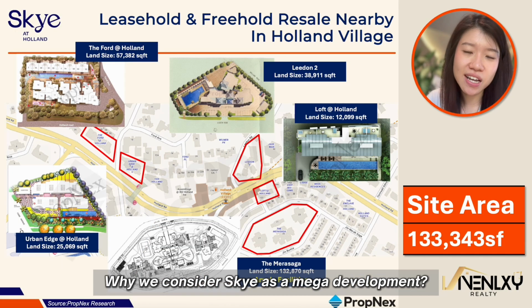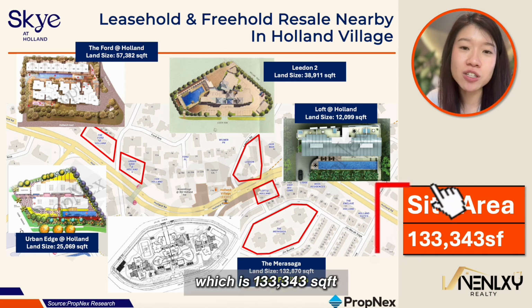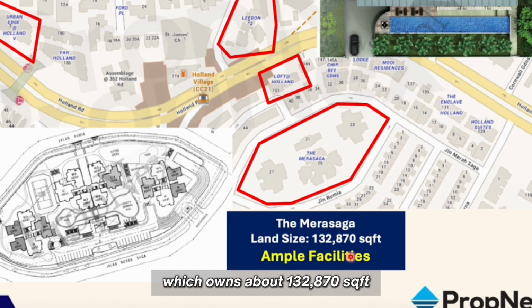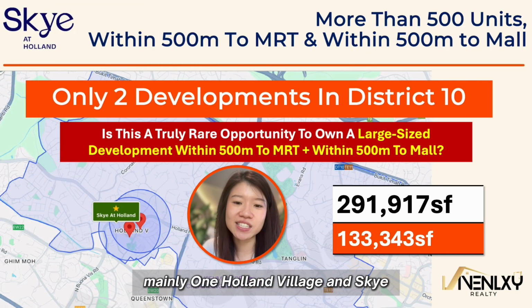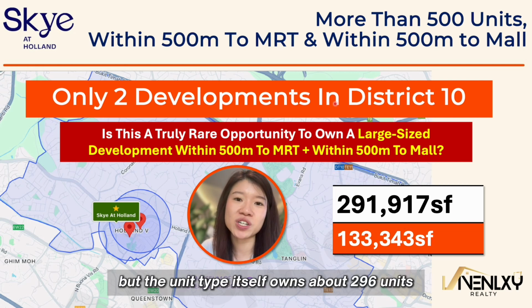So why do we consider Skye a mega development? Because not only does it have 666 units, we also have a gigantic site area, which is 133,000 square feet. Looking at the nearby resale projects, most of them are less than 100,000 square feet, except Mera Saga, which owns about 132,000. In District 10, we only have 2 developments, mainly One Holland Village and Skye. One Holland Village owns the biggest size, which is 291,000, but it only has about 296 units.